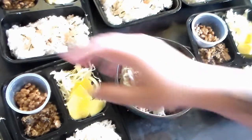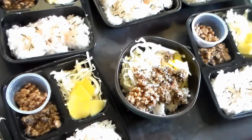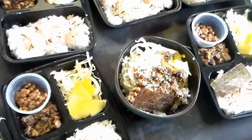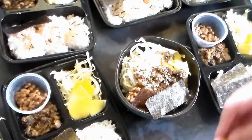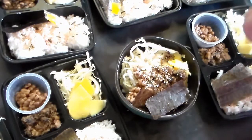Okay. And now we need our nori strips. Just gonna add one at a time. Well, two for most of them. Two of them only get one. But that's okay, because we have this mustard, and I'll put the mustard in the ones that only get one. And I'll put the mustard in a couple others, too.